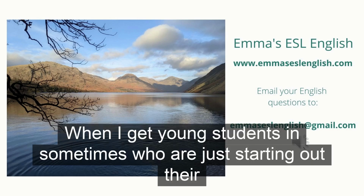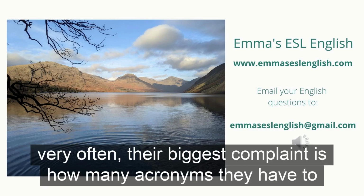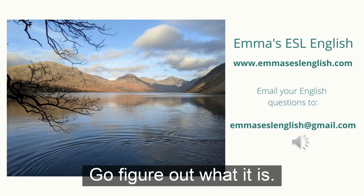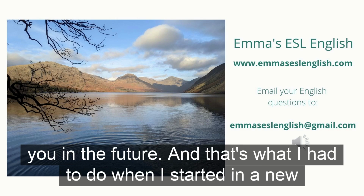We have a lot of acronyms in business, and what you'll find is each sector, each industry has its own acronyms. When I get young students in sometimes who are just starting out their careers, very often their biggest complaint is how many acronyms they have to deal with. And I say, get your notebook, write it down in a corner. Every time you hear an acronym, write it down, go figure out what it is, ask somebody, make a list of acronyms for your sector. That's going to really help you in the future.